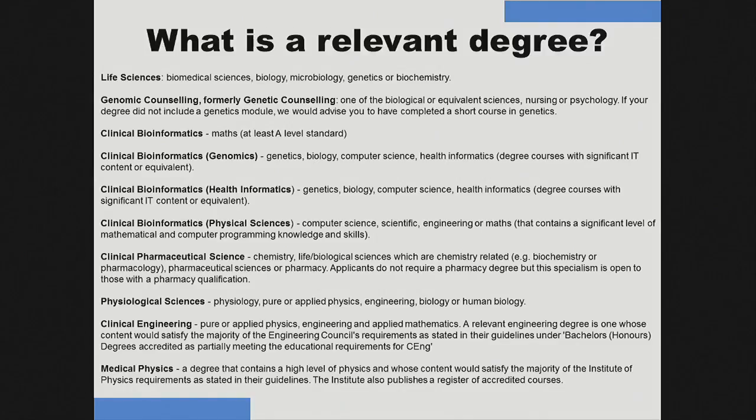So for example, for the physiological sciences, there's a lot of stuff about physiology, different degrees that might be acceptable for that, but I know loads of people who do cardiac science who've got sports science degrees. So as long as there is an element of physiology within your degree for that particular one, then you will be accepted onto the programme based on that. Okay, so just make sure your degree is relevant. If you're doing a degree in, I don't know, gardening, don't apply to do cardiac science because it's not relevant. So just make sure that you read the documents.